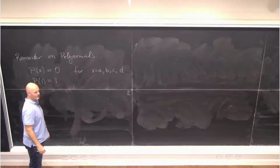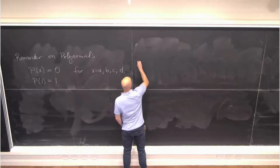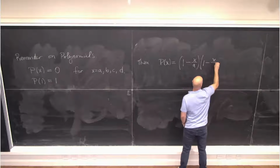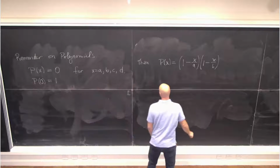Well, then I can just look at this and write down the polynomial. I can write down what P is. Let's say P is degree 4. So I've written all the zeros here, possibly with multiplicity; some of these could be the same. So then, what is P? The way to write it. Let's just for simplicity, in particular, none of these numbers are zero.